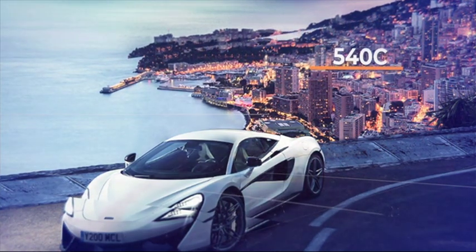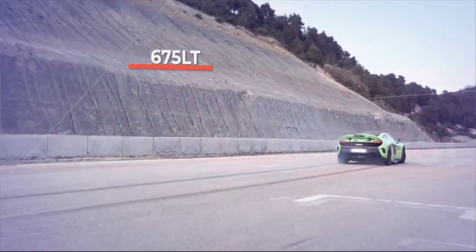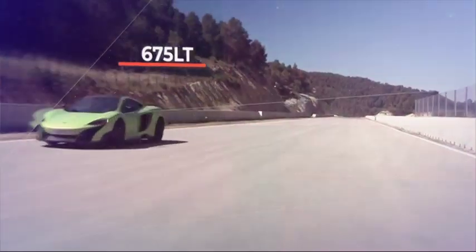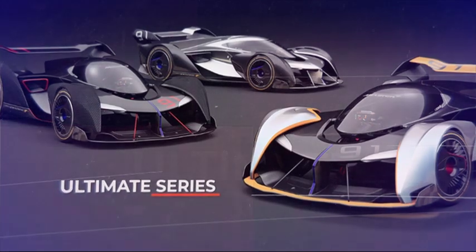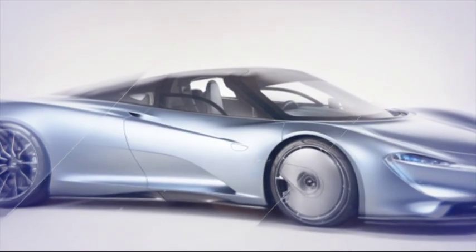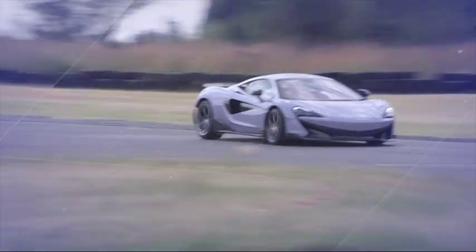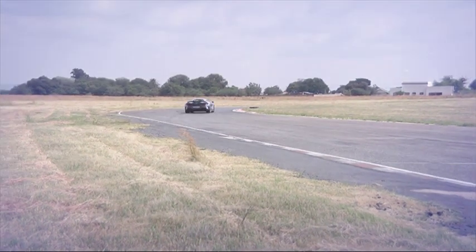Their core range is the Super Series. This is where the 650S would slot in, but it has been replaced by the super fast 720S. With the limited production of just 500 units, the 675LT also slots in here. And then of course there is the Ultimate Series, essentially McLaren's hyper garage, with the P1, the P1 GTR, the Senna and the soon-to-be released Speedtail. Within the range, the LT or long-tail derivative would be the most extreme and track-focused iteration.